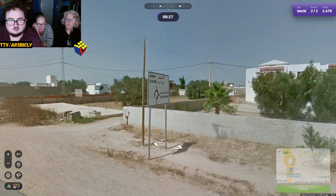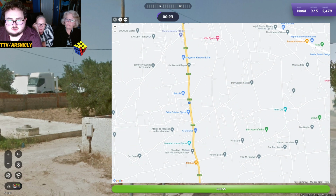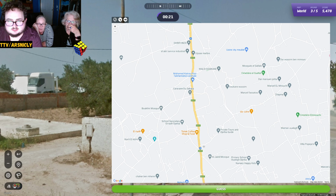There's a roundabout. There's your roundabout. It's not the right type. It's got an extra intersection than what this picture represents. 22 seconds.